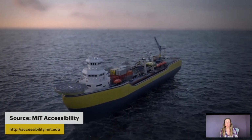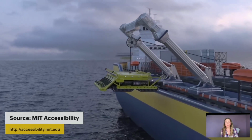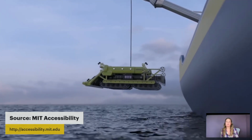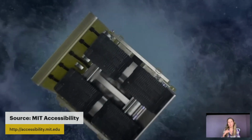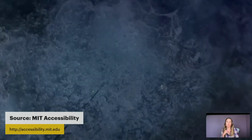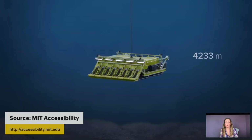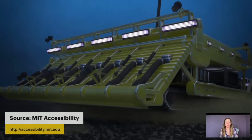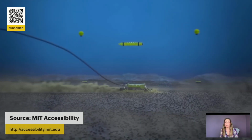The proposed method for nodule mining involves deploying a large mining vehicle resembling a three-story tall tractor to the seafloor, and once it's there, it vacuums the top 4 inches of the seabed, sending sediment, rocks, crushed animals, and nodules up to a vessel on the surface. And on the ship, the minerals are sorted, and the remaining wastewater slurry, which consists of sediment, water, and processing agents, is discharged back into the ocean.